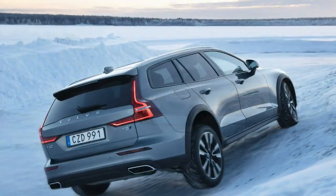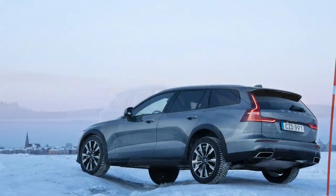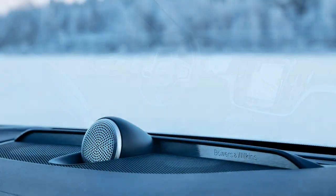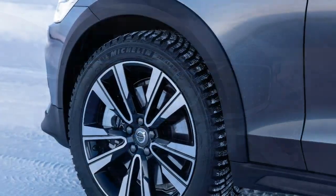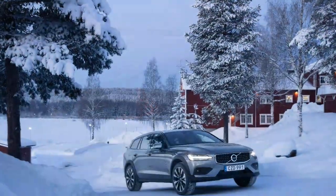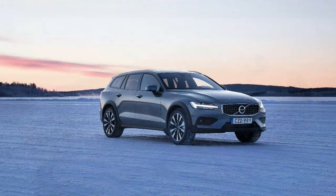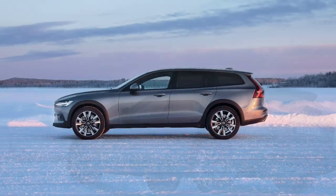When the V60 Cross Country hits dealer lots in the summer, its starting price should be some grand higher than the V60 Momentum T5 FWD, suggesting a base cost of around $42,000. Unlike the standard V60, which can be purchased in three trim levels across the two powertrains, the Cross Country can be purchased in a single configuration. That puts the V60cc in the same price range as a base XC60 crossover, which begs the question: with the V60 Cross Country, has Volvo made the ideal alternative to a crossover?